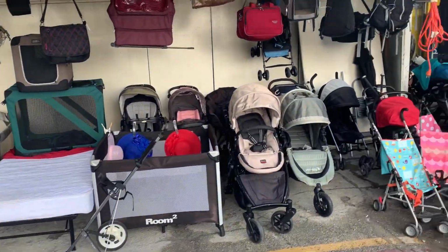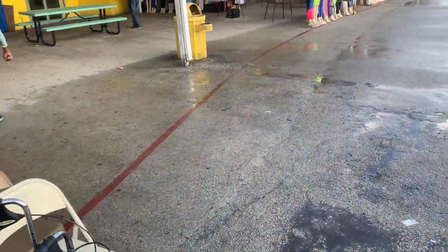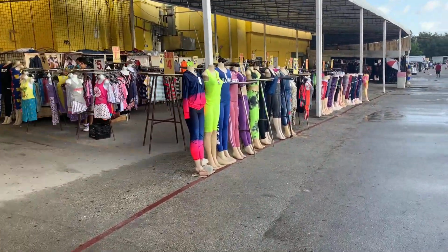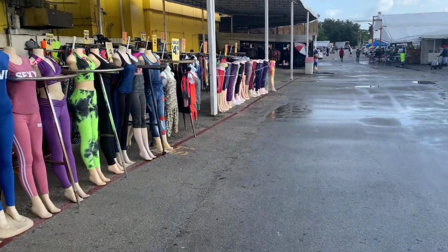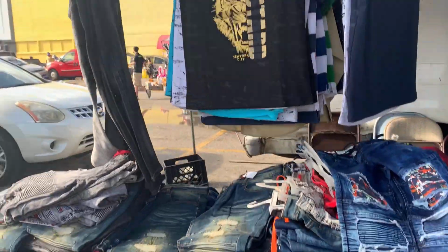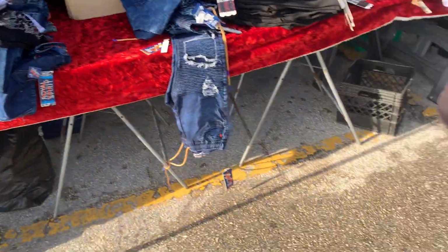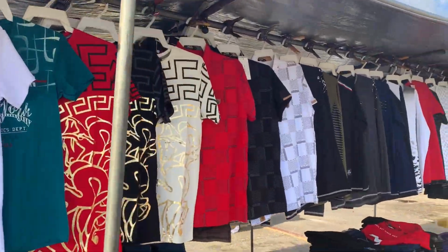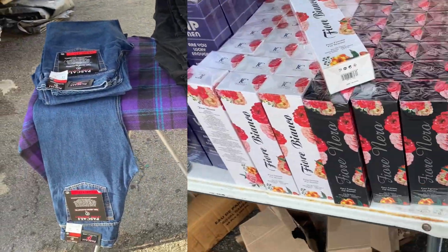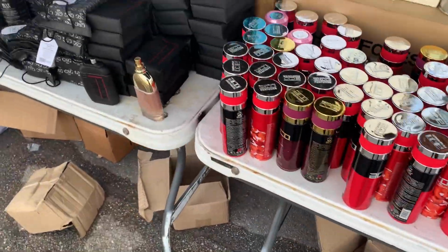Strollers, all kinds of stuff, coolers. And, I mean, look at this. There's weird clothing over here. This guy was smart. He kept his clothes out of the rain. I mean, this is the weirdest. Look, designer jeans and t-shirts and stuff. So I start thinking to myself, wait a minute here. This is like where you go to sell all the stolen goods. Look at these bottles of perfume, brand new in the boxes. Cologne, perfumes, all kinds of stuff.